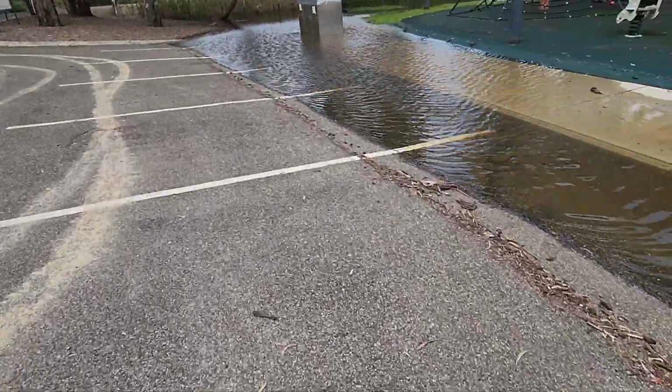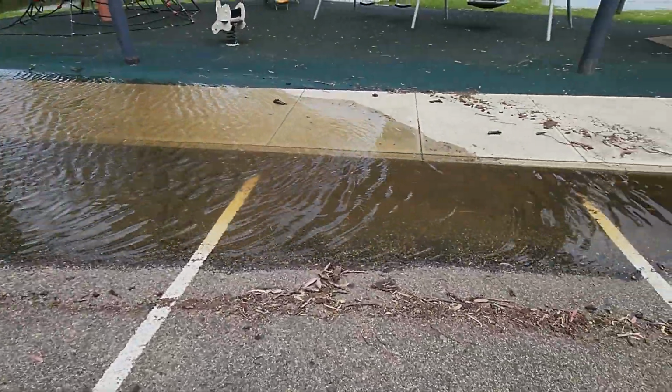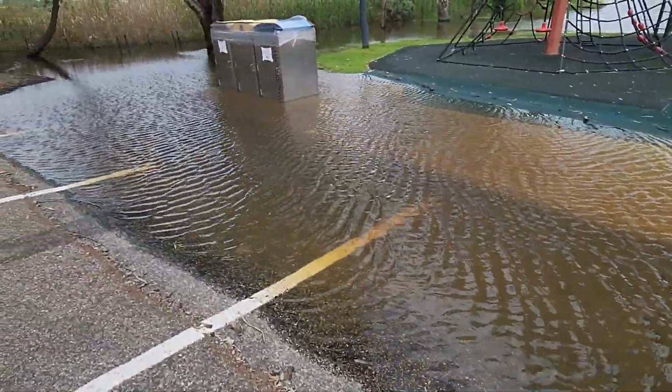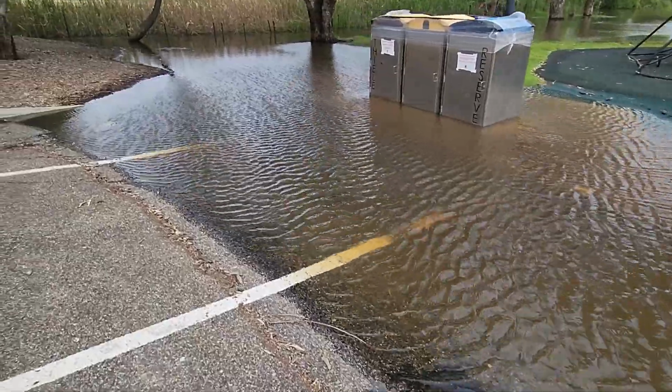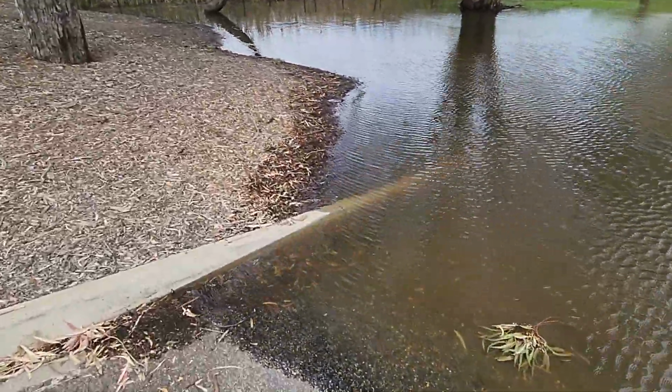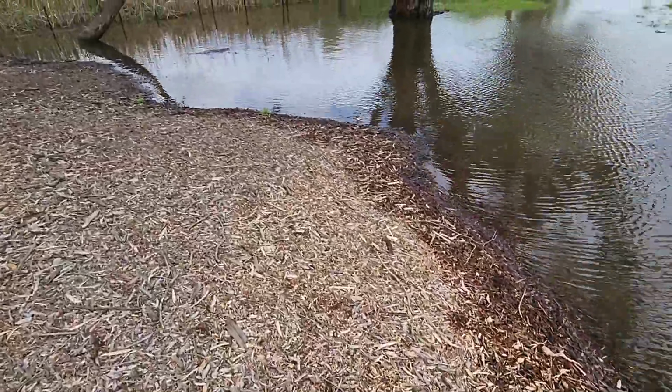Cool, I should be able to jump here. There we go. Sorry about the wind noise, everybody. It is blowing a little bit.